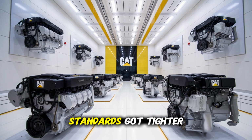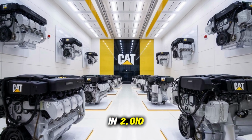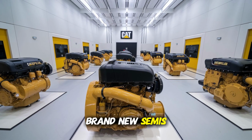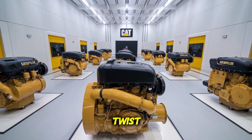And as emission standards got tighter, Caterpillar made a shocking move. In 2010, they exited the on-highway engine market entirely. No more C15s in brand-new semis. Just like that, the king was retired. Or was it? Because here's the twist.